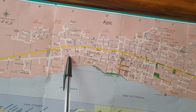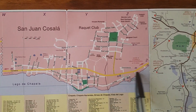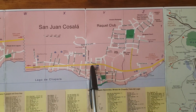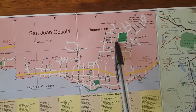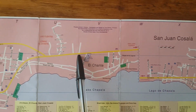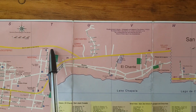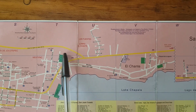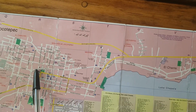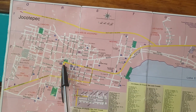Kept on going all the way through Ajijic and out into West Ajijic. This map goes as far as La Canesinta. And if we look around on the other side here, we'll see San Juan Cosala. Came in and drove through San Juan Cosala. This area here is Racket Club. And as we got closer to Jocotepec, we noted the turnoff for Guadalajara. This was that goes around the town of Jocotepec here, and finished the video off right at the plaza in Jocotepec.